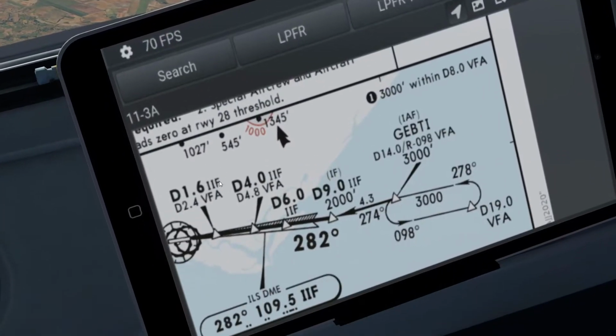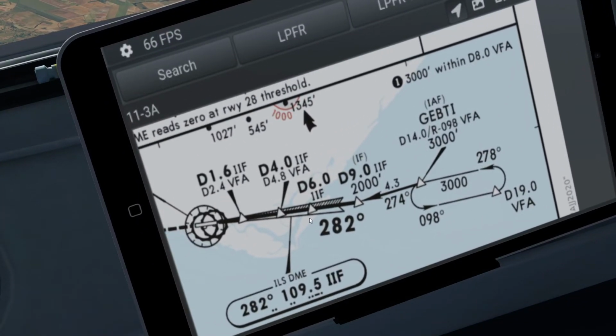Okay, and then we'll go to the discontinuity. We'll clear the discontinuity, and we'll just check for any errors. There shouldn't be, and that looks good. So that's pretty much going to be our flight plan here. Now, it's going to be CF28, CF28, Gepti.